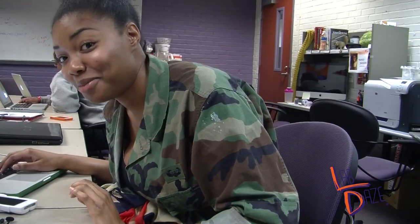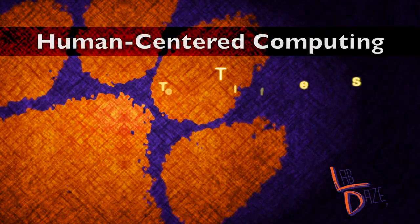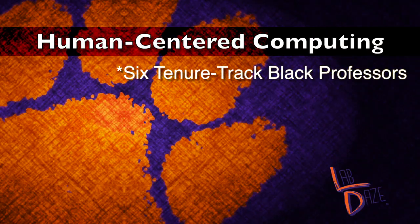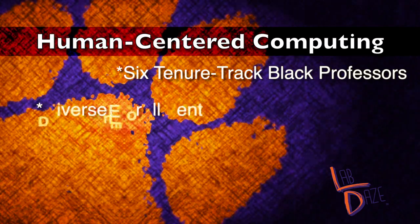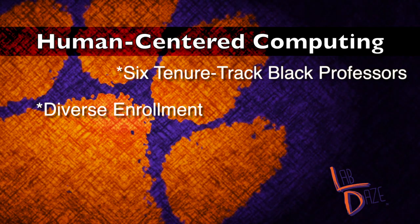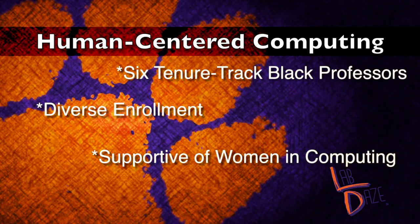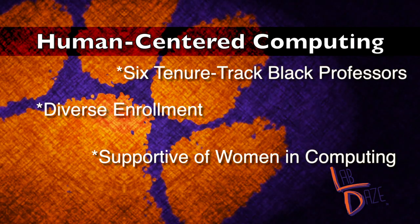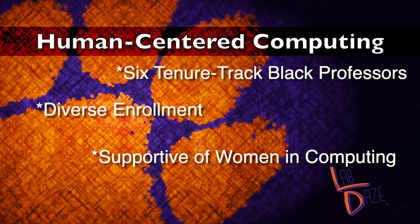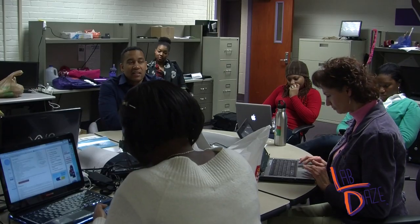This is some darn good code. And these PhD students are not your average computer scientists. HCC at Clemson University has 6 African-American tenured professors. More than 10% of all African-American computing science faculty at research institutions are at Clemson University. HCC at Clemson University is the only computing PhD program that's majority African-American and majority women. We need to get a whole bunch of people to test it and see what happens.